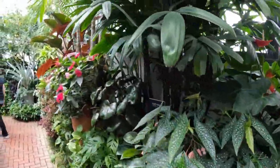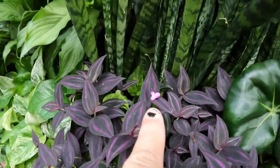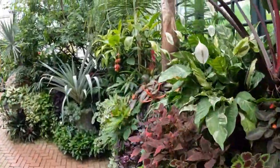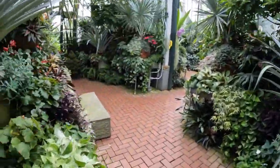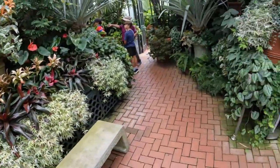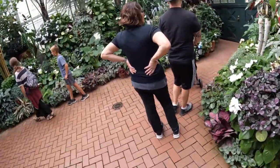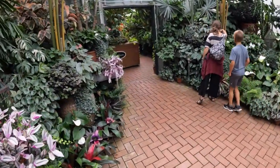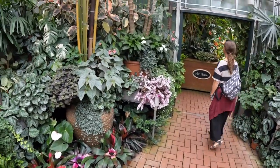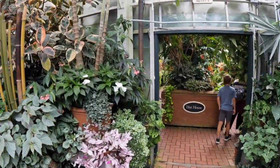This is sweet. Look at the precious little pink flower there. What is that? Ooh, the hot house. I mean, these should be tropical plants.